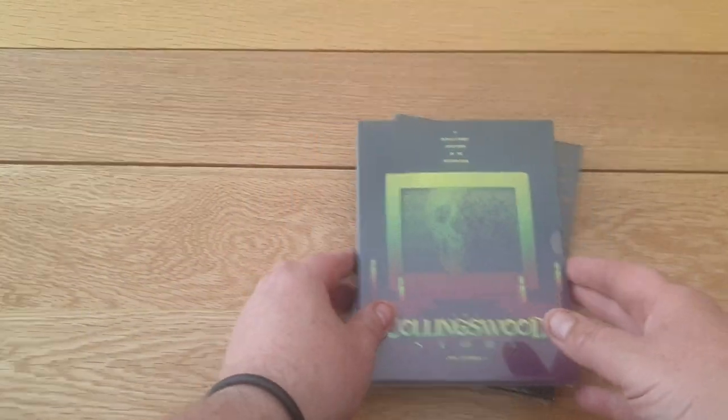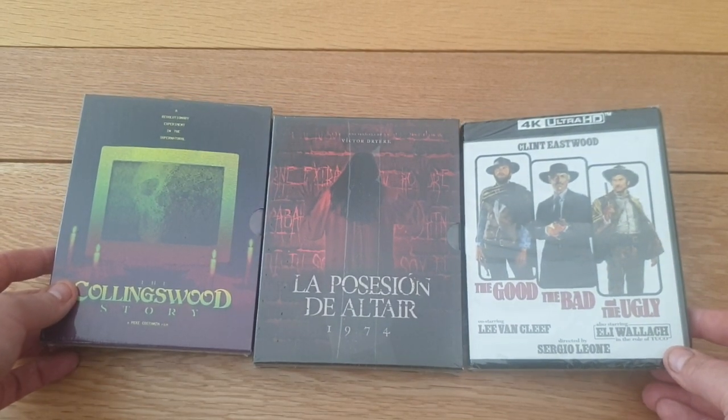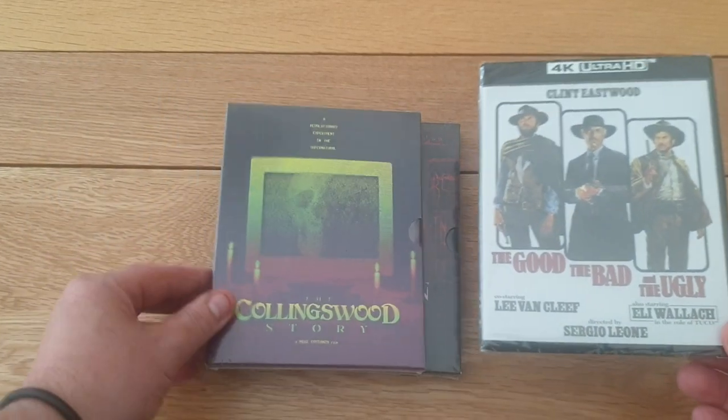Yeah, so look forward to checking these out. So these three were from Jeff. So really thank you, mate, for that. Came super quick from America when he said he had them in. Thanks a lot for that, mate.